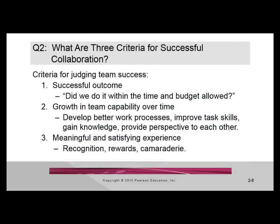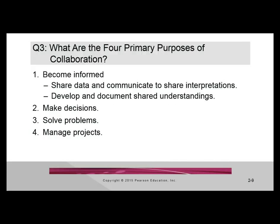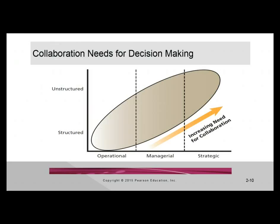And we said, what can collaboration information systems be used for? First, at the bottom of the pyramid is to become informed, to distribute information, to produce information for us. Secondly, once we're informed, we can make better decisions. We talked about making decisions in an organization. There are operational decisions, which are day-to-day decisions, like inventory restocking, managerial decisions, and then strategic decisions, the big decisions.